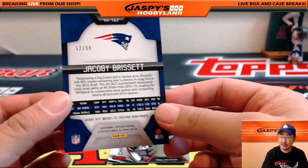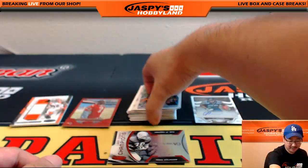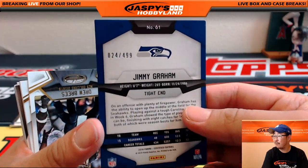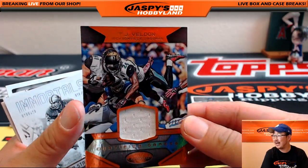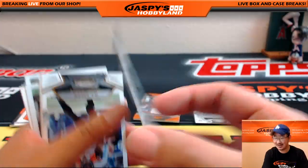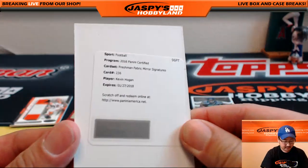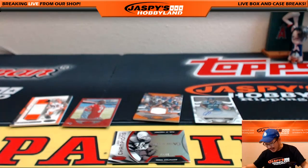Prosise. Jacoby Brissett, 52 out of 99. Jacoby Brissett going out to the Patriots. Marshawn Lynch. Julian Edelman. Jimmy Graham, 24 out of 499 for the Seahawks. Yeldon, going to the Jaguars. Roger Staubach, 32 out of 499 for the Cowboys. Redemption, save that. John Elway, Immortals to 999. Matty Ice at the end. And the redemption is Kevin Hogan for freshman fabric mirror signatures. Kevin Hogan for the Texans. Chiefs. Last spot mojo, Aaron.